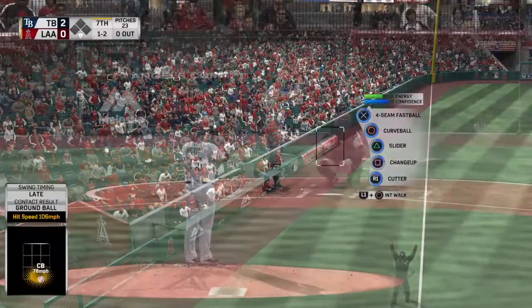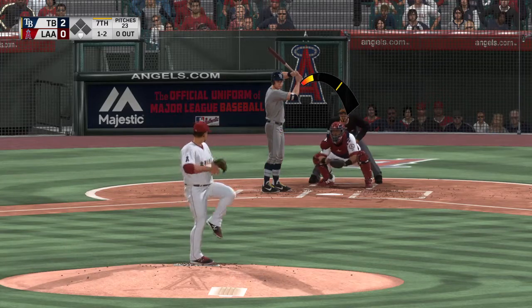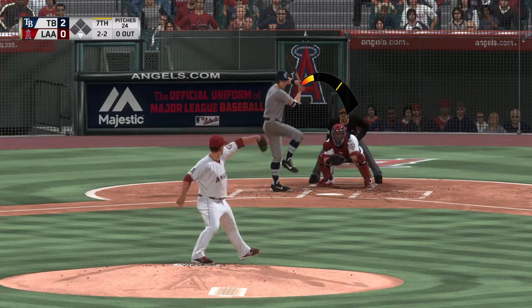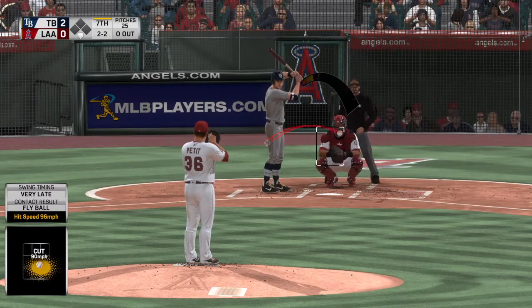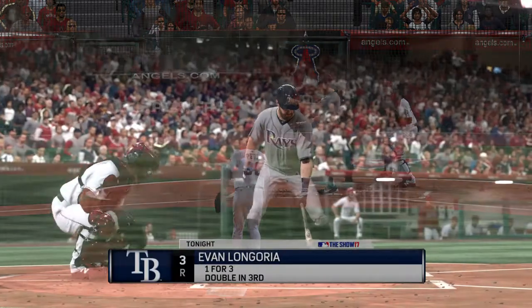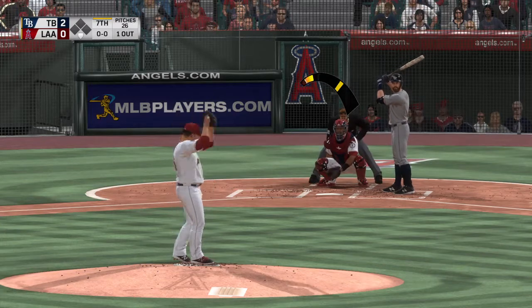Fouled off again, and now he's in a 1-2 hole. Chop foul over towards the coaching box. Another 1-2 delivery. And this pitch is looked at for a ball, and that'll even the count of the Rays second baseman at 2-2. Well, you talk about fighting. He's fouling balls off, fouling them off in a 1-2 count. He finally took a ball right there. I wonder if he feels more confident or he wants to keep swinging. Now the fastball is right by him as he swings and misses for the first out of the inning.